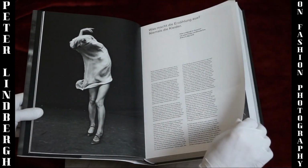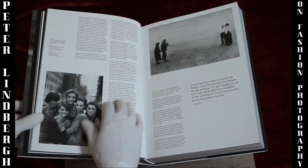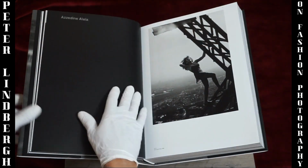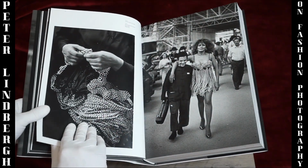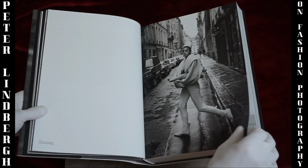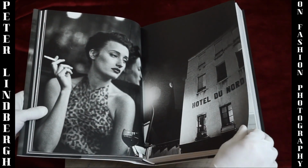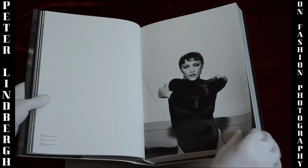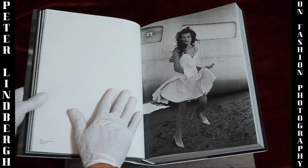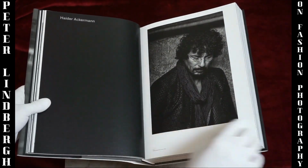This edition here is the XL version and costs 60 euros, $70 on the Taschen website. It is 34 centimeters high and 23.9 centimeters wide. Weighs 3.20 kilograms and has 440 pages. If you live in the US or UK, it would be 13.4 inches high and 9.4 inches wide. The book weighs 7.05 pounds.